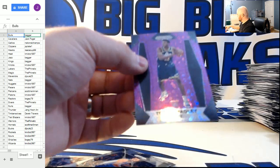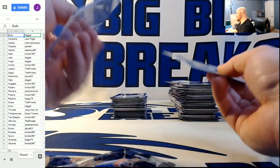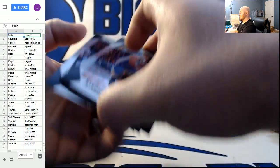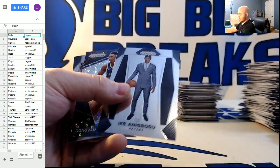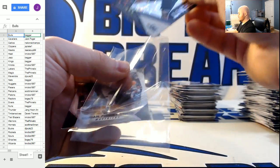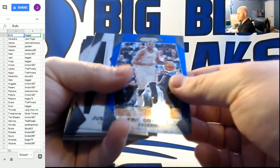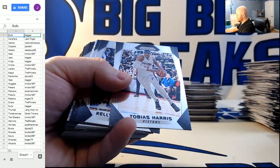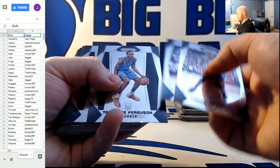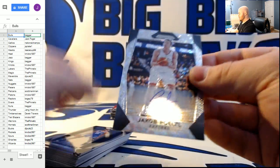Numbered 15 out of 75 for the Jazz. Tony, a.k.a. wrong Jazz rookie, Bradley. Ike Anigbogu, there's the right Jazz rookie. Emergent Silver, Donovan Mitchell, the Utah Jazz. Blue, Eric Gordon for the Rockets, numbered 175. Joel Embiid, get hype for the 76ers. Terrence Ferguson, TJ Leaf for the Raptors, Jakob Poeltl auto.